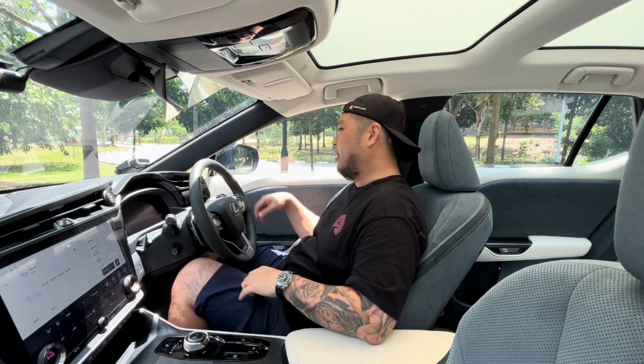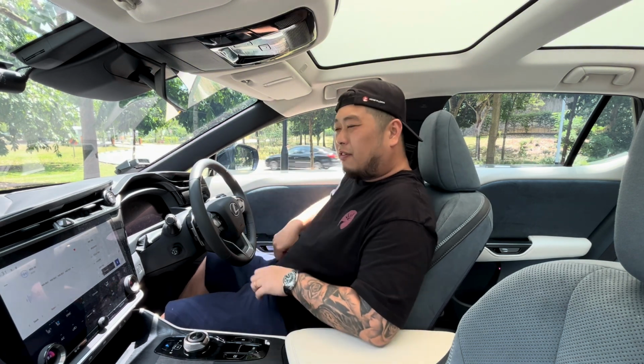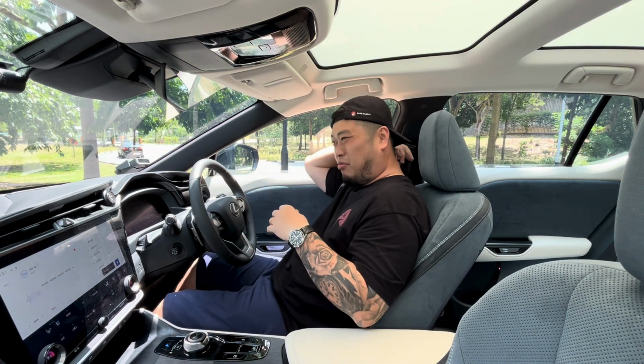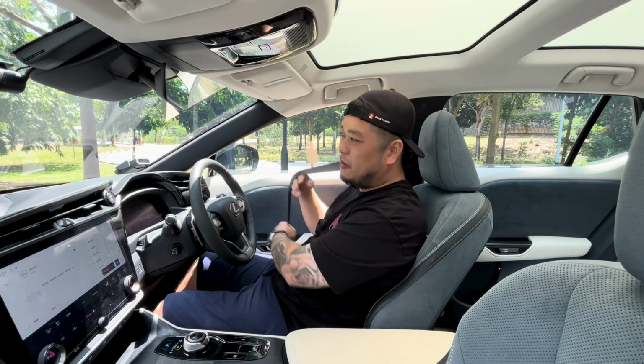In fact, if you compare this, for you to feel like a car is brisk, all you probably need is about maybe 230 newton meters of torque, 250 newton meters of torque.